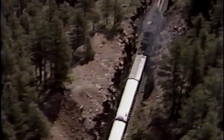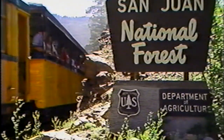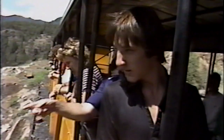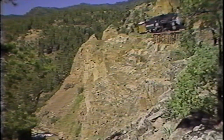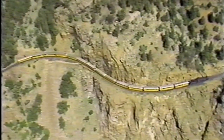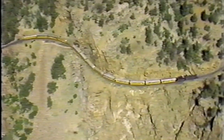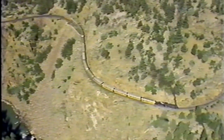As we come out of Rockwood, the train seems to pull in its elbows, and we officially cross the line into the San Juan National Forest. A few seconds later, passengers on the Silverton get their first look at the incredible Animas Canyon Gorge. The cars wind around a sweeping curve, and then, slowly, the train moves out onto the spectacular High Line.